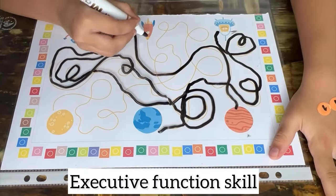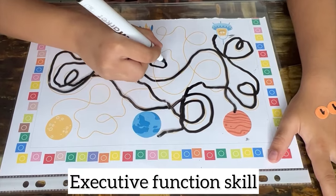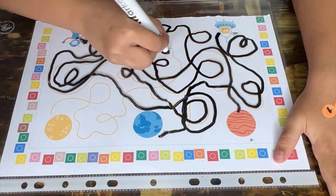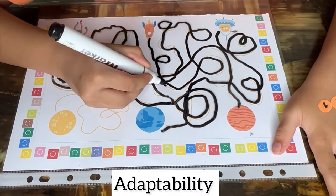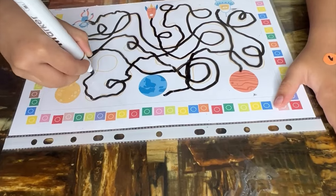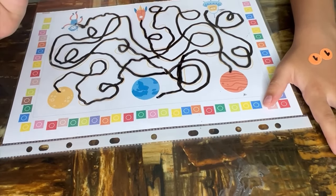Facing different maze designs challenges adaptability, encouraging individuals to approach problems from various angles. This game offers a fun and engaging way to unwind and simultaneously exercising the brain. Ready for a cognitive boost?